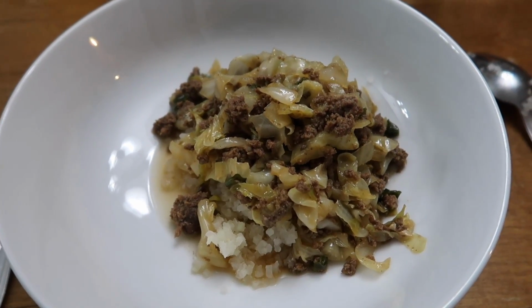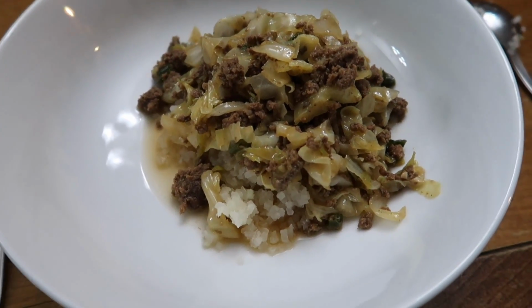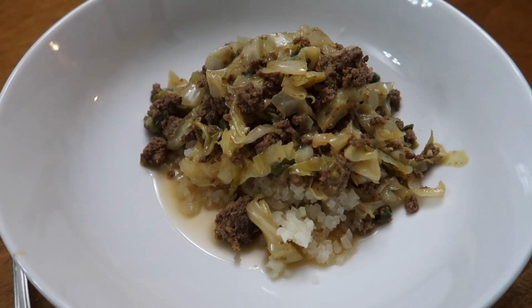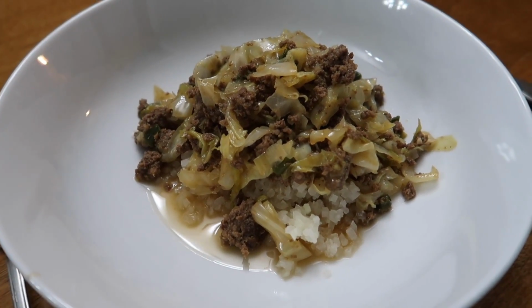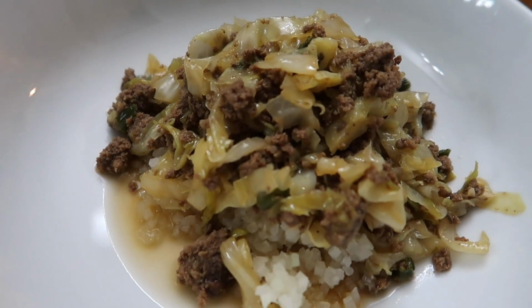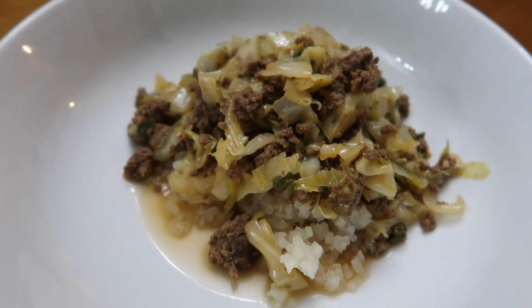Real talk here, this was not my favorite recipe. I would not recommend you guys making this one, but I will leave a link down below of one that's similar that I think is really, really good. I just doubled the sauce. But this one, don't make this one. I was not impressed. Reviews on this one said they were good, but they were wrong.